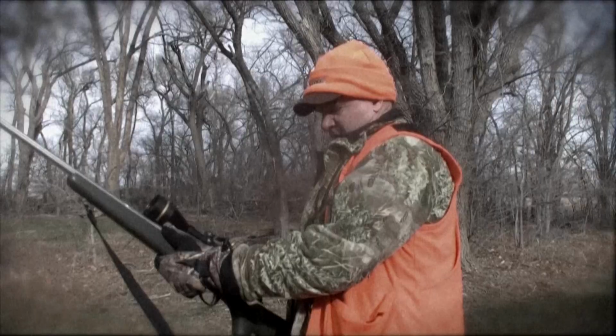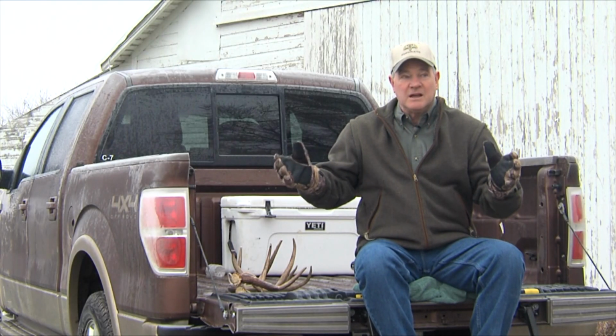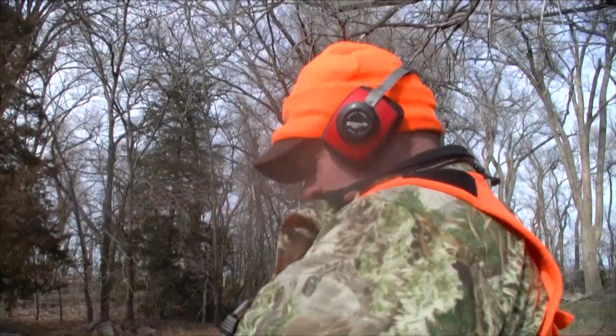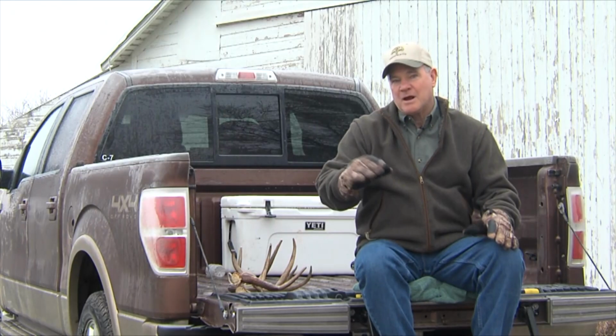We're hunting the late rifle season. Our hunt starts on December the 5th, and as you can see here, it is cold. These bucks need to recover from the rigors of the rut, so our primary strategy here is going to be to hunt food sources.